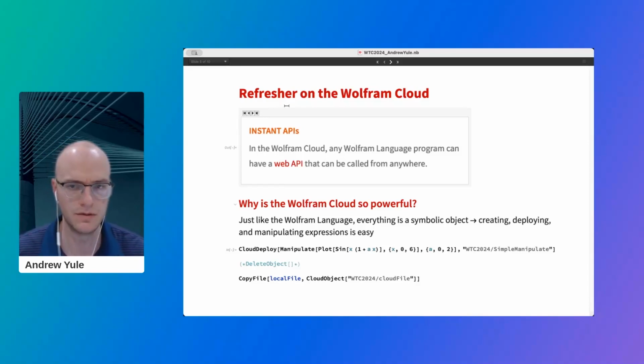And then the last one, the one I'm the biggest fan of, the one that I use all the time, and the one that we'll talk about here, is instant APIs. You can take your code, your deployed algorithm, whatever it is, and put that into the Wolfram Cloud as an instant API. And that API can basically be called from just about anywhere, any kind of platform, as long as you have an internet connection and you have set up the means of calling that, you can call that API. So why though is the Wolfram Cloud so powerful?